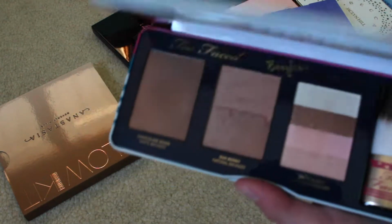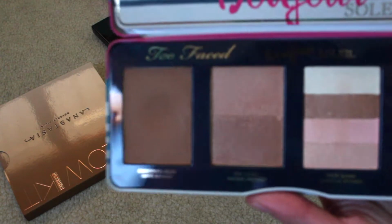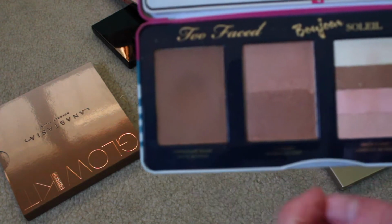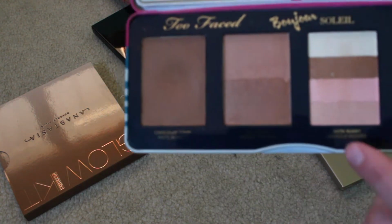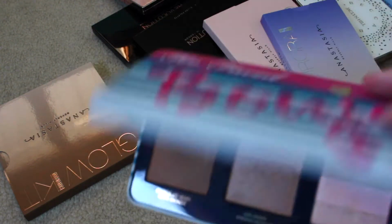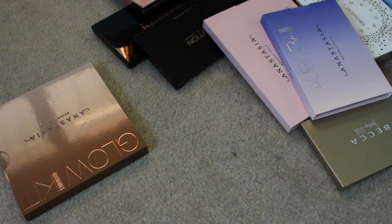So there's that one. Moving on, I do have the Too Faced Bonjour Soleil little palette here, and this came out several years ago, but I believe you can buy all of these products individually, and it just comes with the Chocolate Soleil matte bronzer, the Sun Bunny and Snow Bunny, and then a little brush here, and it's really cute. This is perfect for traveling, and I do enjoy the formula of this.